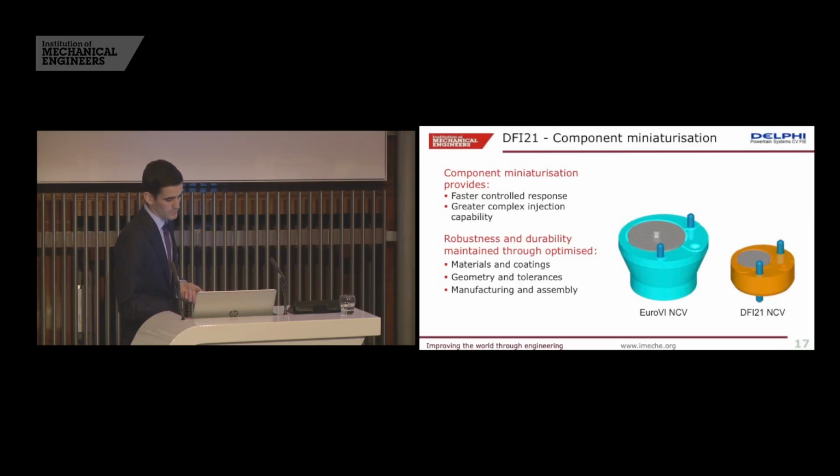So, moving on to component miniaturization. The fundamental achievement in this method of injection cycle is the miniaturization of the components within the DFI-21, which are key to improving quicker control, response, and achieving complex injection capability. In order to maintain robustness and durability, materials, geometry, and manufacturing processes are optimized throughout the design and development stages.